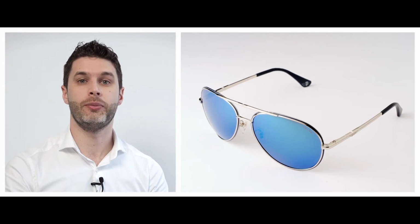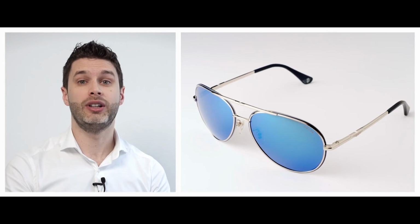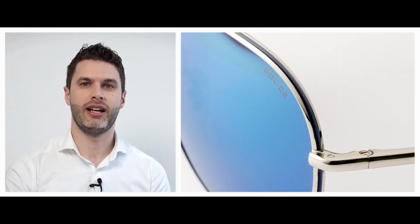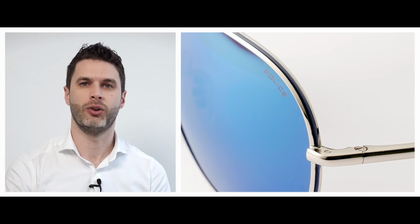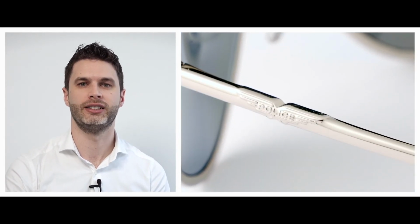Continuing with the Origins family, here is a new pilot shape, which I believe will be one of the best-selling models of this collection. The outline of the lenses has been traced exactly on the S8299, which, if you remember, has been the Police absolute bestseller and most recognized model for several years starting from 2011. As the S8299, this new style features a double profile around the lenses, while the temples and the bridge have been reinterpreted, adding the Origins Eagle logo in high relief on both elements.